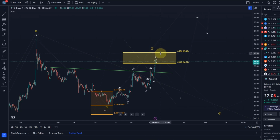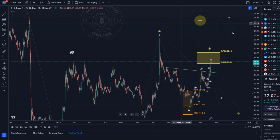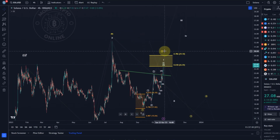Why? Because a wave 2 should ideally not break above the 78.6 retracement. So I would assume that the $29 level here will be important resistance. It's certainly a key pivot. A break above it would shift probabilities further into the white wave count structure, which, as I said before, and you'll see that on the daily chart, should take us sort of into the $40 to $50 region, this third wave.